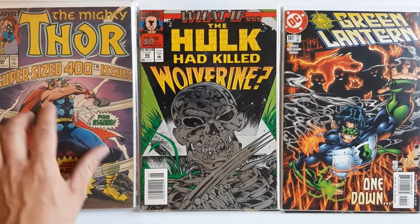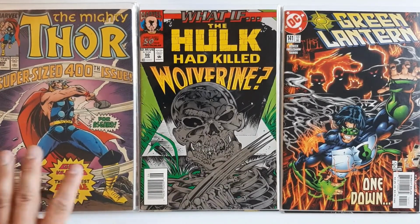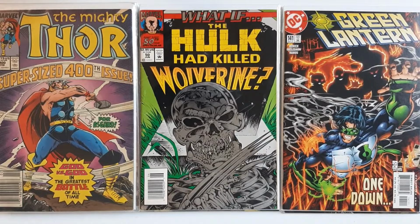And it's in some old plastic. I should have probably replaced the plastic, the bag and board on it. I don't know why I didn't. I did on the other books, and I didn't do it on this book either.